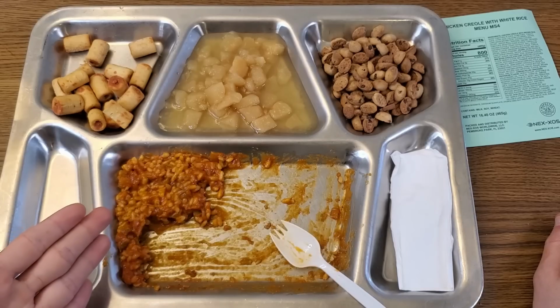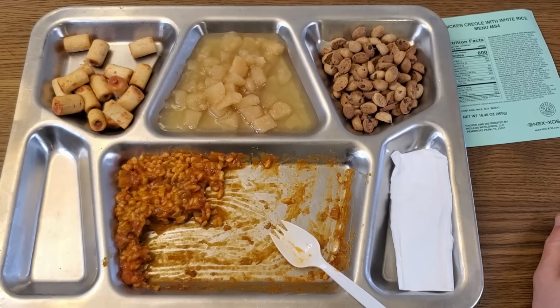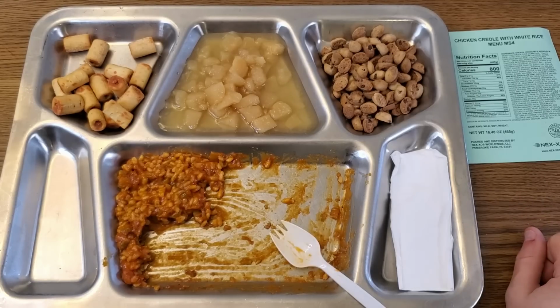As you can see, I've eaten quite a bit of it. I intend on finishing all of that. It's good enough to eat. As an emergency food option, it'll get the job done. Are you going to love these? Seek them out for your eating pleasure?